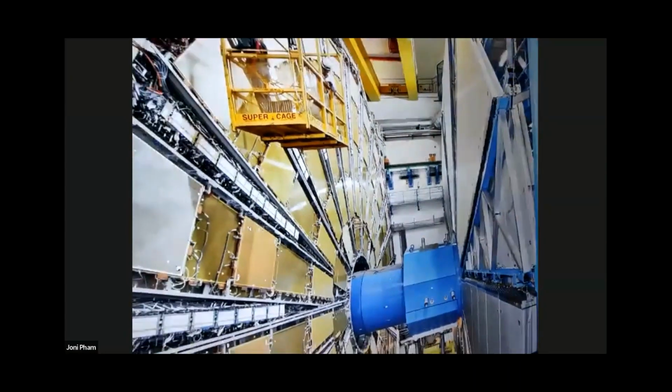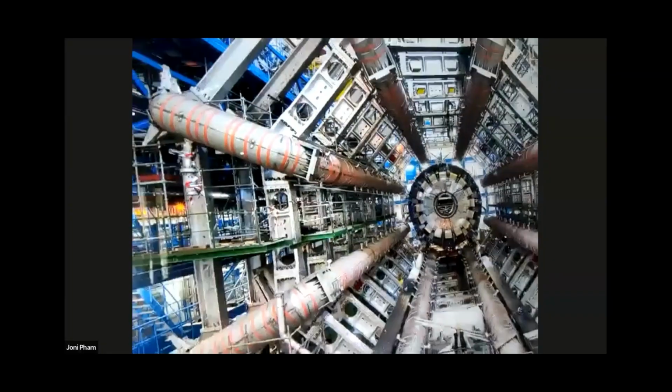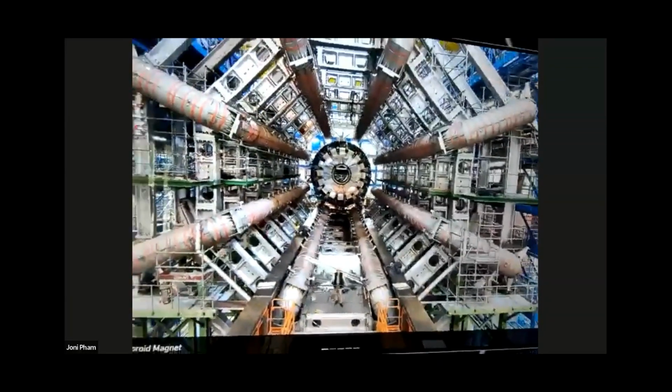Okay, and finally, I would like to show you some more detail about the magnet system.